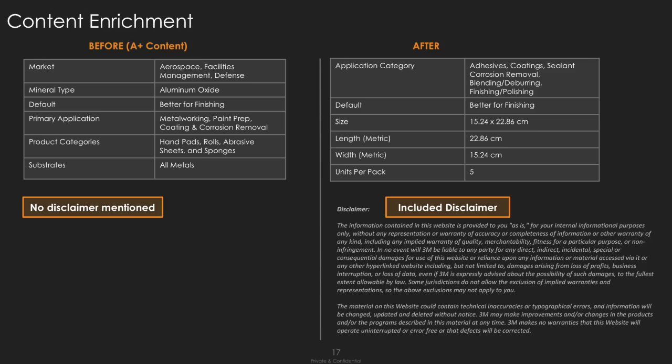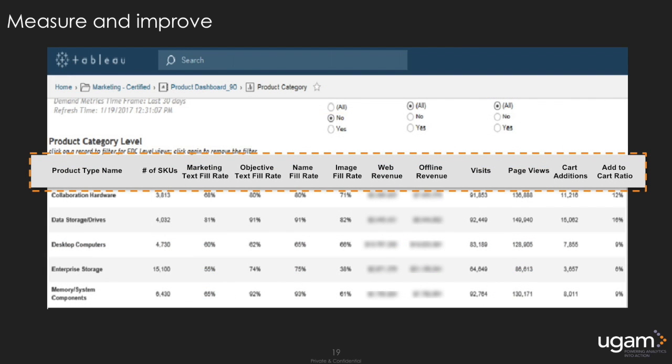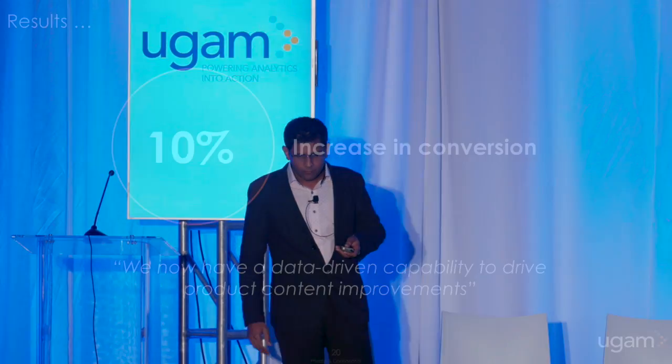Now, let's say we found these gaps and fixed these gaps, so what's the impact? Before getting to the impact, it's extremely important to make sure that we have a measurement framework. For this client, we have this measurement framework, and you will see that we started to include product information metrics alongside web metrics. So you're looking at text fill ratios or marketing text fill ratios, image fill rates, alongside, let's say, web revenue, offline revenue, page visits, etc. So that you truly understand the impact of having this information. If you have high fill rates, does that increase traffic? Does that give a longer time on page? Does that impact visits and so on?